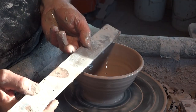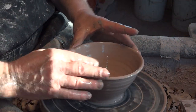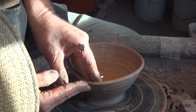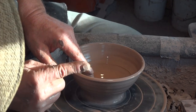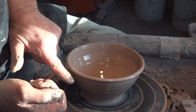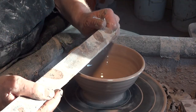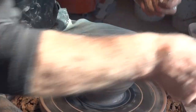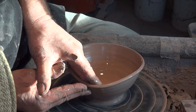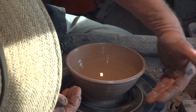Okay, so at the moment we are reading about 6. All right, so now I'm going to widen it. Just turning my finger around like that to establish a line right under the rolled rim, which just makes it look better. Okay, still a little wider we need to go, just a quarter of an inch or so. Pulling it out, making sure the shape is right. Okay.